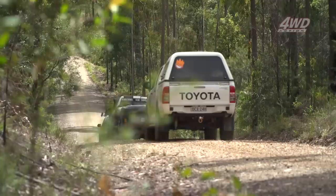Of course, Lee isn't the only member of the Dawson family. Claire, his wife, is up front riding shotgun, and up the back we've got Kayla and Tegan, who are so excited to get out bush and go four-wheel driving.